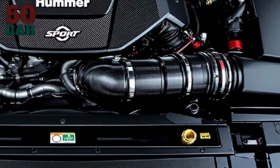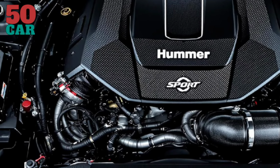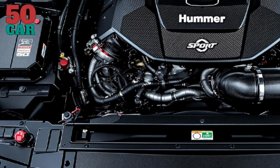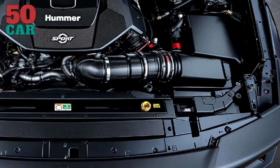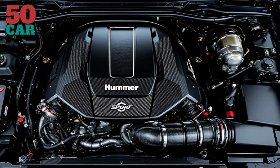Performance: a high-output twin-turbo V8 paired with an electric assist system delivers explosive acceleration. Adaptive suspension ensures a smooth ride over any terrain, and an advanced 4x4 system offers unmatched grip. Pros: exceptional power and off-road capability. Fuel economy could be better.